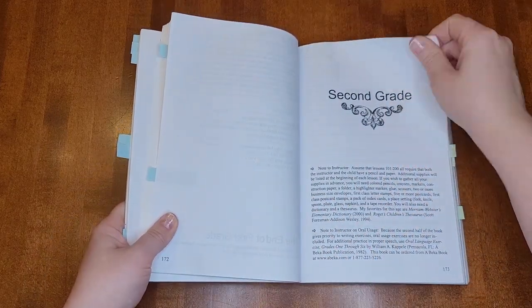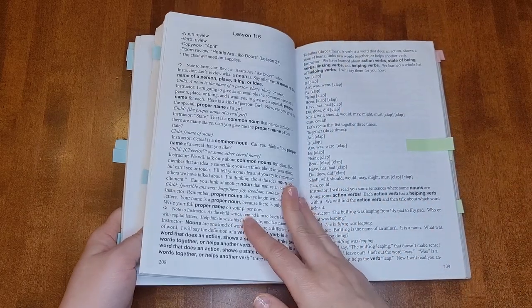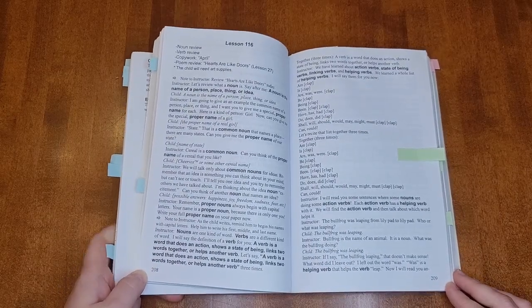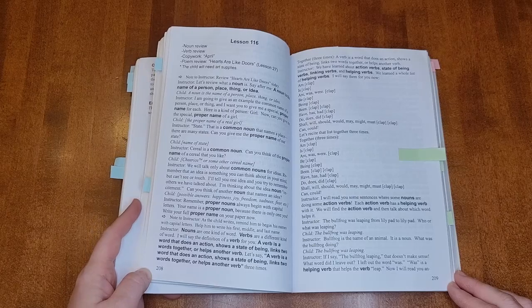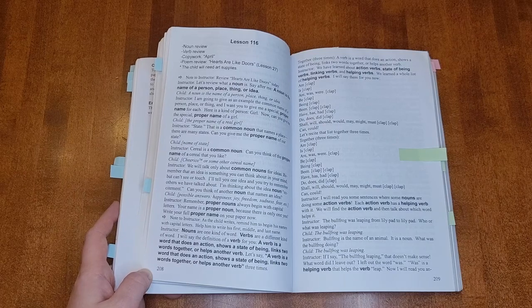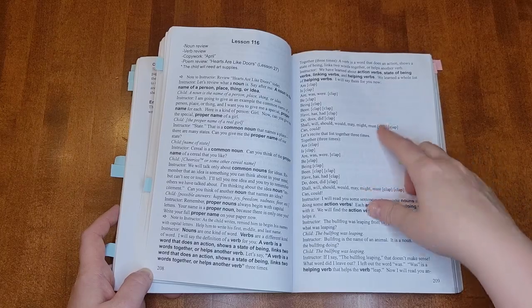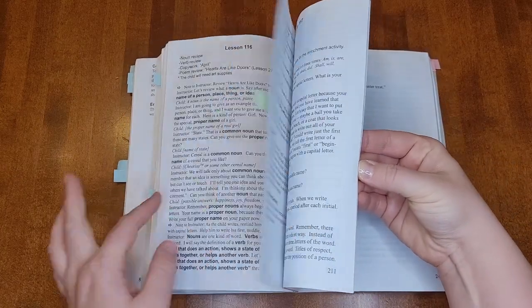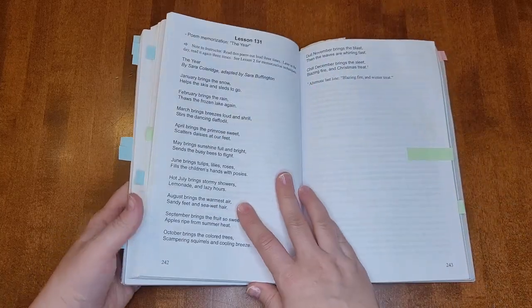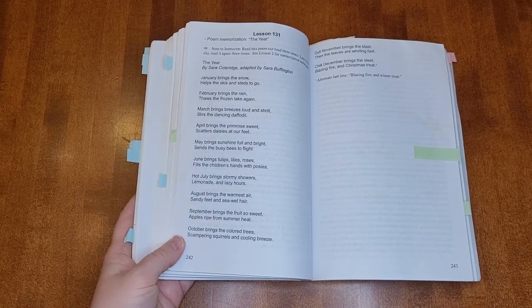And then second grade starts with a bit of review, covering everything that you went over the year before. Here's an example of a grammar lesson in level 2. It's a little bit longer, reviewing nouns and verbs again. And now you're starting to get into more detail with verbs, because the first year's lessons on verbs were very basic. So now we're talking about different kinds of verbs and memorizing linking verbs and helping verbs. And for this lesson, they have copywork and an enrichment activity, which we never do. And you don't need to do, in my opinion, if you're getting writing somewhere else. And the enrichment activities are just for extra fun.